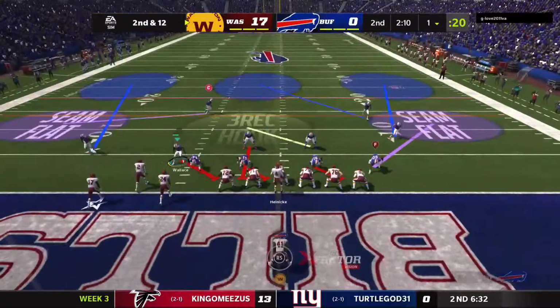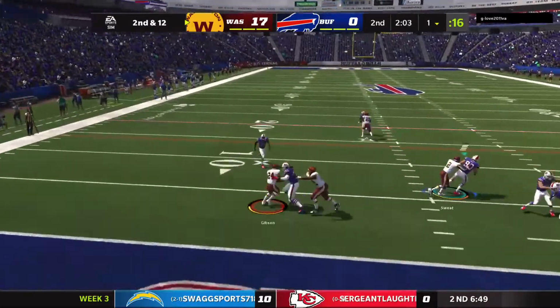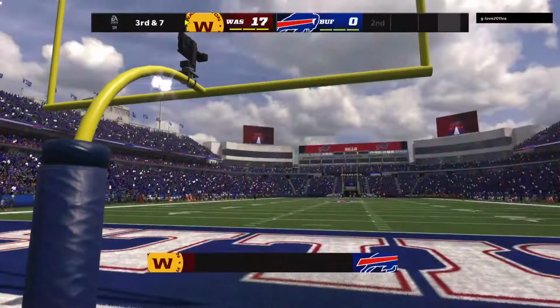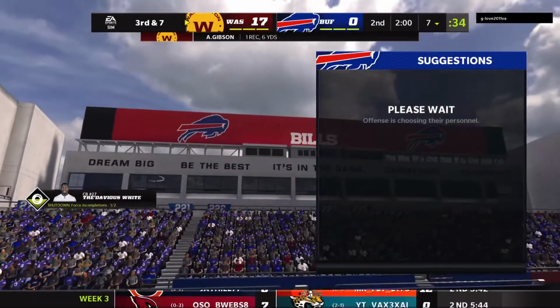So the opening play of the drive goes backwards. Now they'll come up on 2nd and 12. This one left side caught by Gibson. And this one will be taken up. They'll spot it right at the 7. And that's good for a gain of 6. And that's going to bring up a 3rd down.